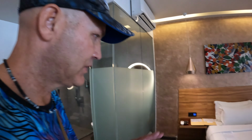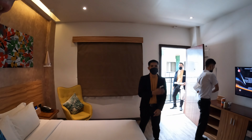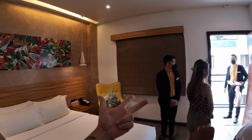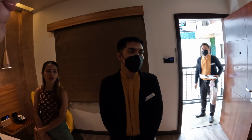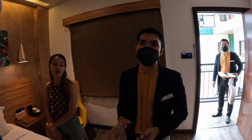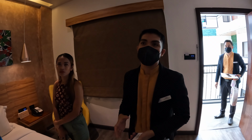All right, so these are the two different rooms that they offer here. Thank you very much for the tour of the rooms. Really appreciate it. Now, are they able to rent daily, weekly, and monthly here? As of now, we don't sell a monthly, but we can have the discounted ones. We don't have the monthly rate, but we can discount if they need to extend until a month.